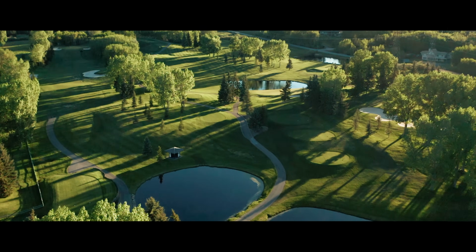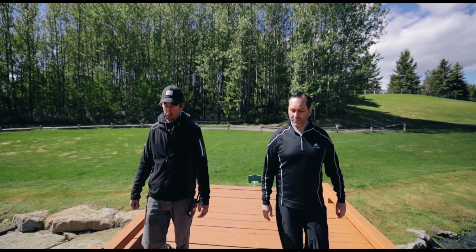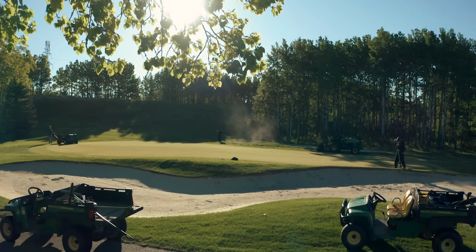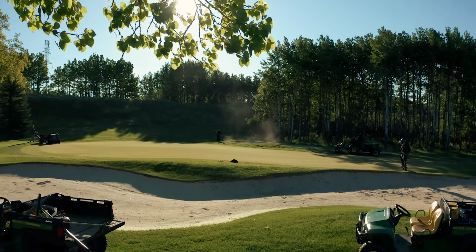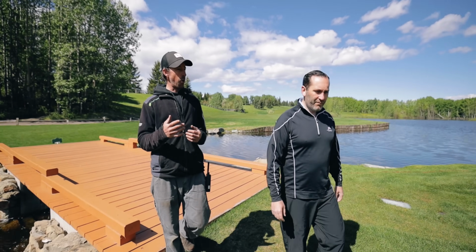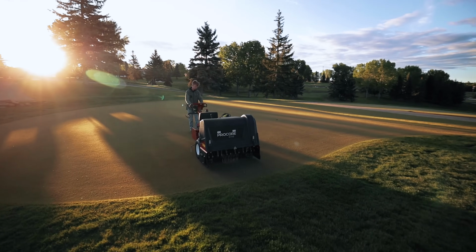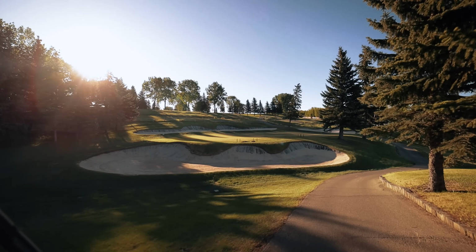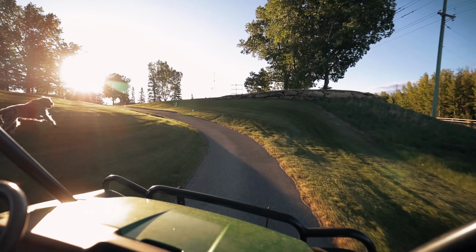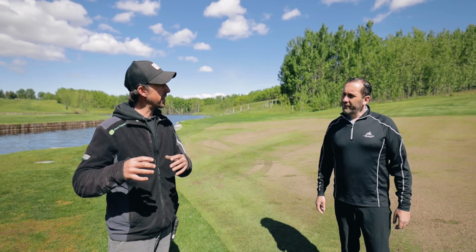Probably the biggest thing that we do is communicate well. As supervisors, and our team in general, we need to know where everybody is, and people need to work together to move around the course in an efficient way to make sure we stay ahead of play. We start at the practice greens at the clubhouse, move our way to the first hole, and then continue on from there. It's really about just keeping everybody moving.